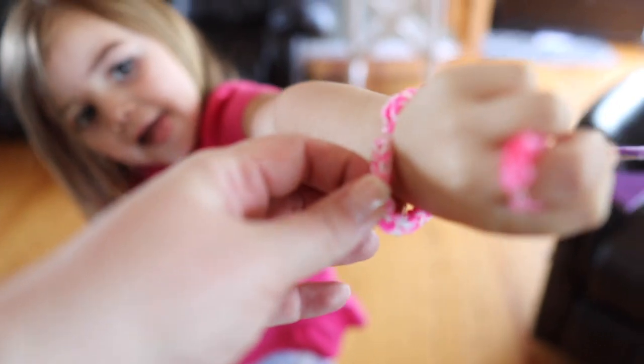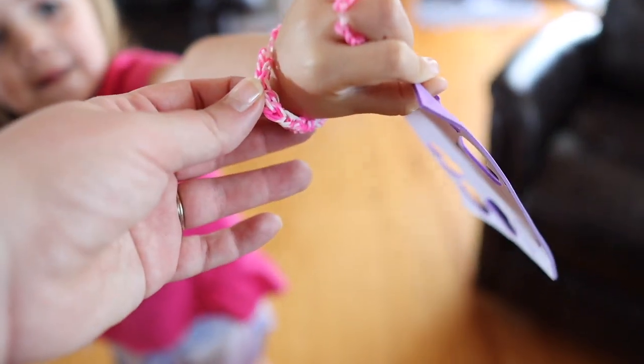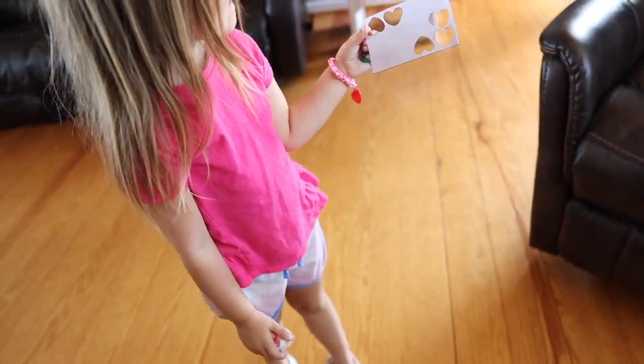This is her bracelet. Holli and Emily got bracelet makers and they've been making everybody these little rubber band bracelets, which is so cute.